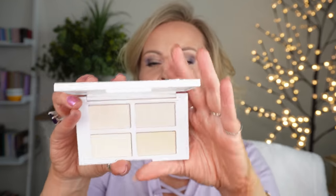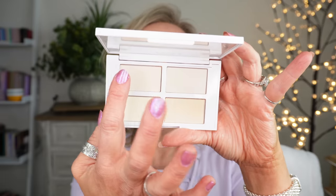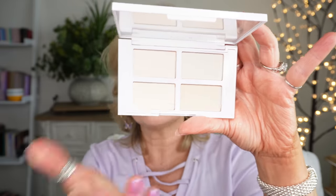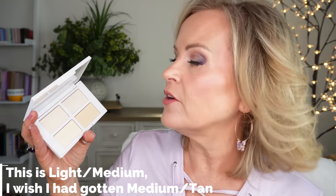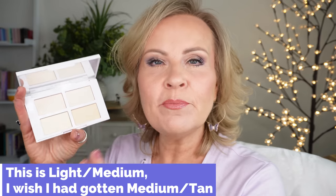Now, this palette, I believe, is the light one. This right here is called Peach, Almond, Light Banana, and Caramel. And the colors are super duper light, so you would have to be fairly fair or light skinned in order to really pull these off.